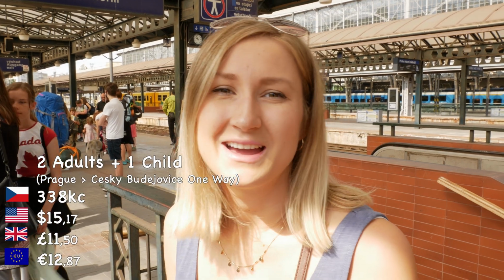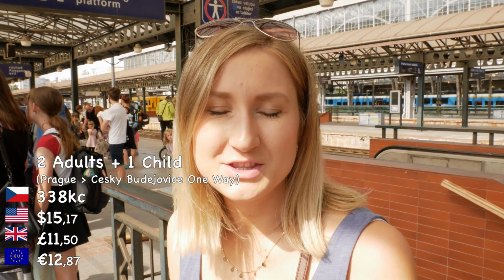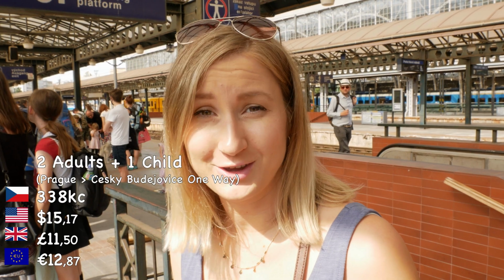The connection we are taking today is from Prague to Český Krumlov. The price for 2 adults was 338 crowns. Kids up to, I think, 5 years are free.